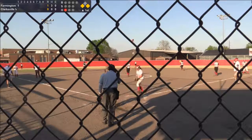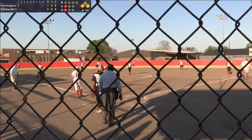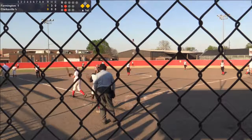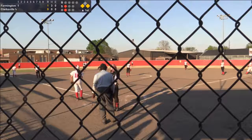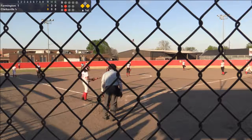Yeah. Coach Austin and the Cardinals love to squeeze in this situation, especially when they have some of those speedy players on third. And they'll lay it down with two strikes. It doesn't matter to them. They want to score and put the pressure on the other team.